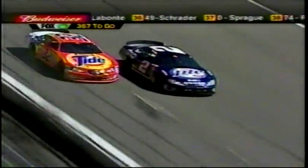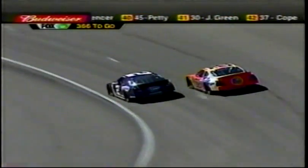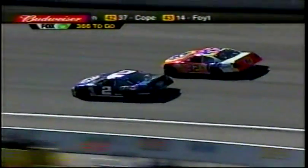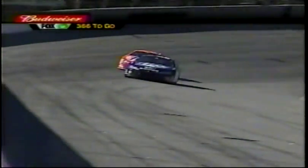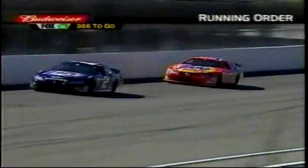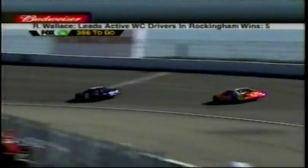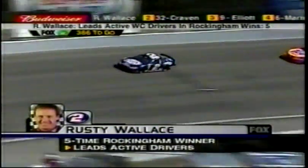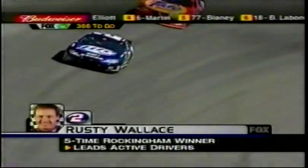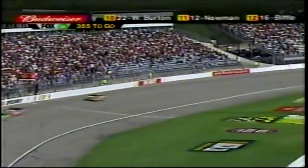Back upstairs. For the lead, Rusty Wallace puts the number 2 Dodge out in front. Well, that's got to put a smile on his face because he's always run well here. I think he's got 5 wins here. He likes this place. Hadn't run well here the last couple of times we've been, but today looks like he's got her dialed in. It's the 16th time that Wallace has led a Winston Cup race at Rockingham, the first time since October of 2000. And it's his 600th career Winston Cup start today.